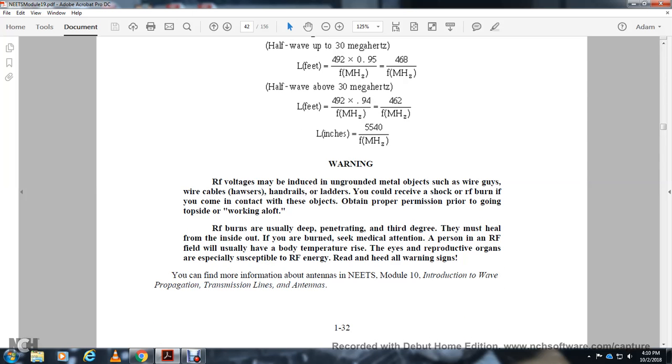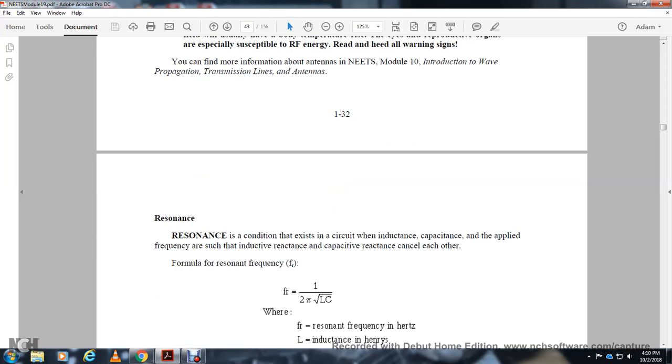You can find information about the antennas in the NEETS Module 10, Introduction to Wave Propagation, Transmission Lines, and Antennas.